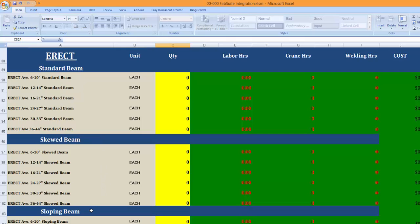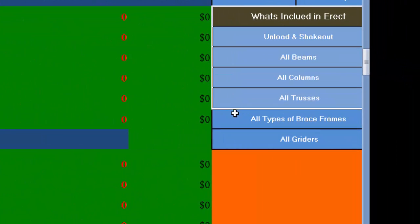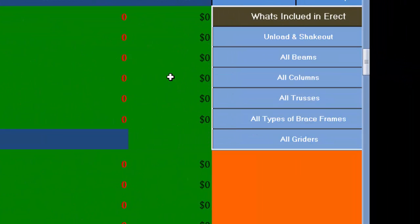Task list items such as standard beams, skewed beams, sloping beams, and beams set in the blind will all provide you with pre-existing production labor rates. These existing labor rates are widely considered usable directly upon purchase. However, they are highly customizable so that you can be certain that any production data remains proprietary to your organization. These production rates are designed to include 100% completion. This means that everything from unload, shakeout, install, and bolt or weld up is covered.